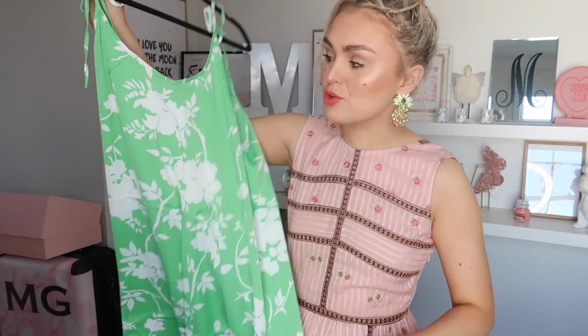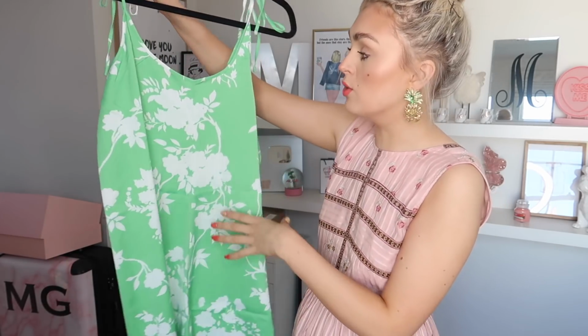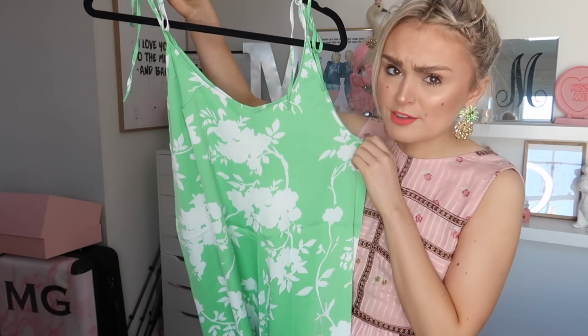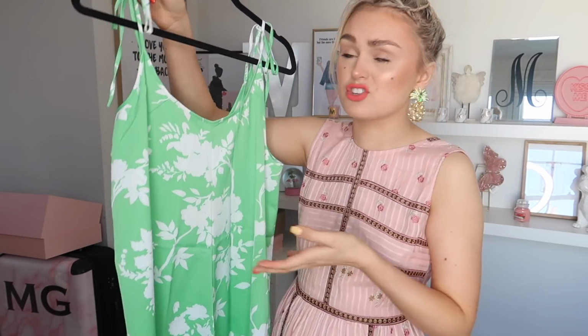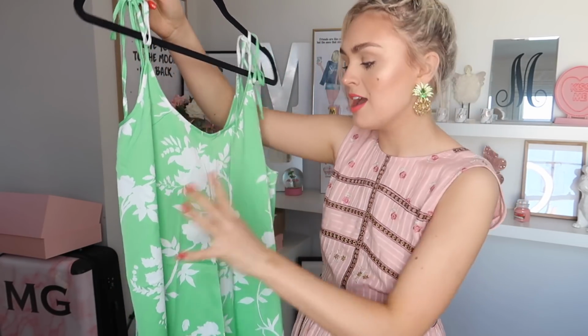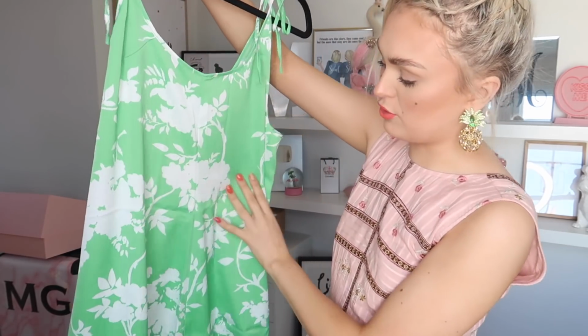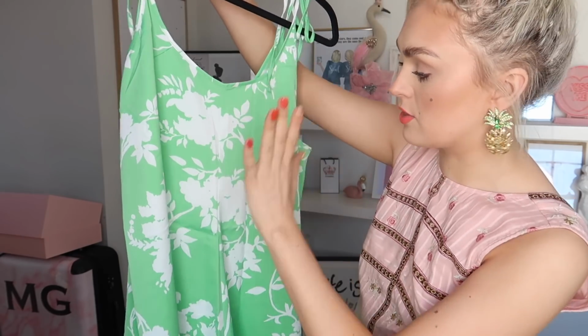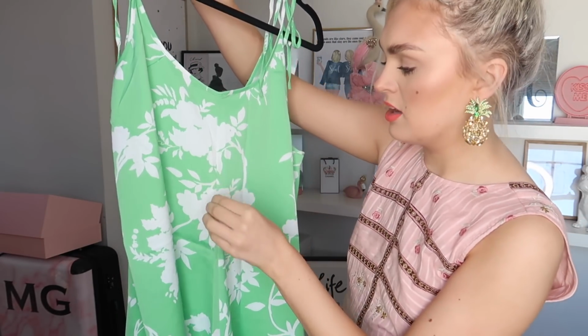Now this is another slip dress but a very different style. So this is a much thicker and heavier fabric. It's in this beautiful green. Again, I think green is a colour that I just don't wear enough because it's stunning. And then it's got this really nice white floral pattern, but it's nothing too detailed because there's only the outline and the fill-in. That didn't make any sense.